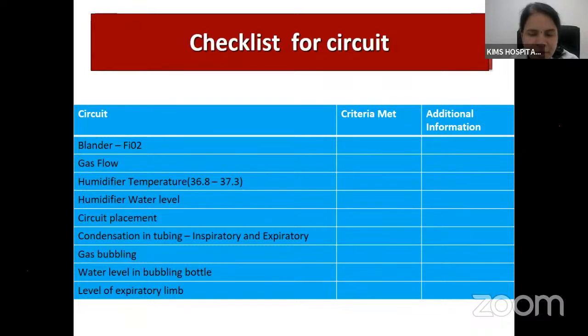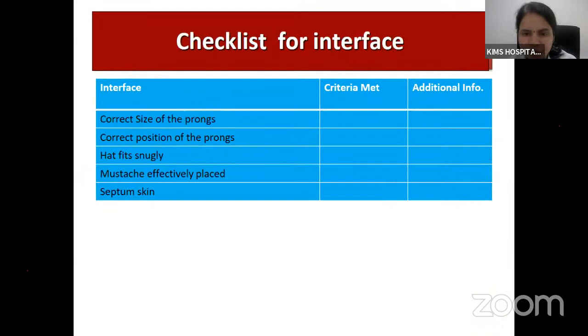When it comes to the aspects to be checked in the circuit, one needs to make sure that the blender is working and the right FiO2 is being delivered, the gas flow rate is set at the level that we desire, humidifier temperature is between 36.8 to 37.3 Celsius, water level is optimally filled in the humidifier, and the circuit is well supported with minimal condensation in the inspiratory tubing, and a condensation regularly present in the expiratory tubing, the presence of continuous bubbling, water present in the bubbling chamber, and whether the depth of the immersion of the expiratory limb into the underwater chamber is optimal.